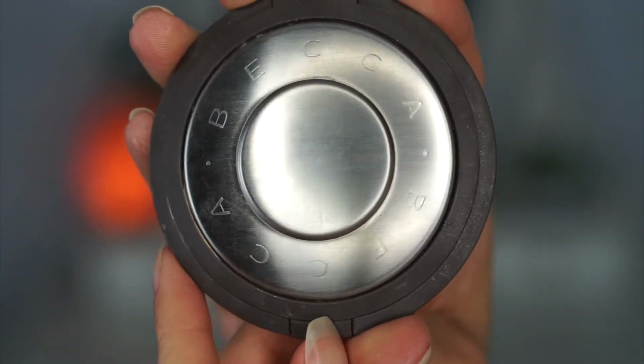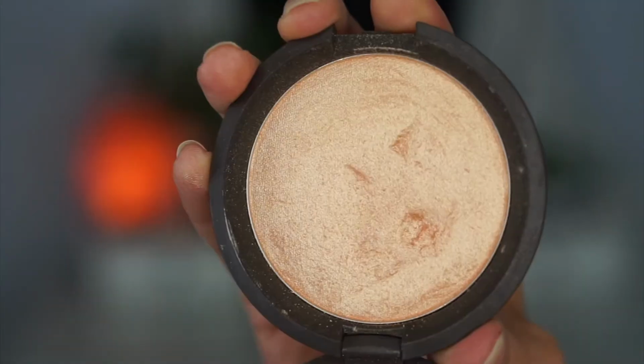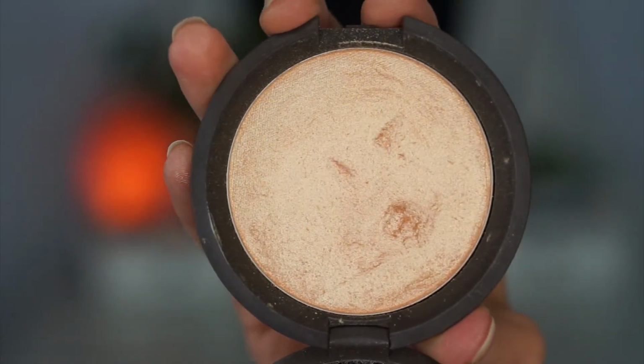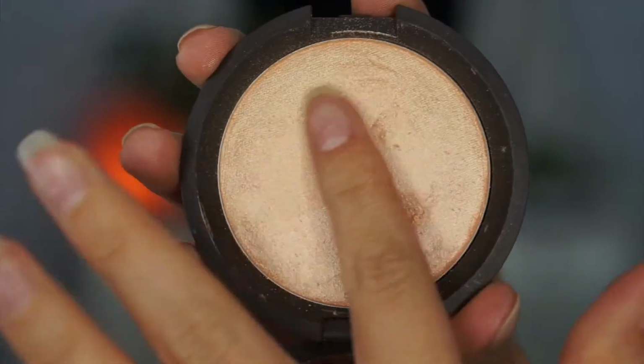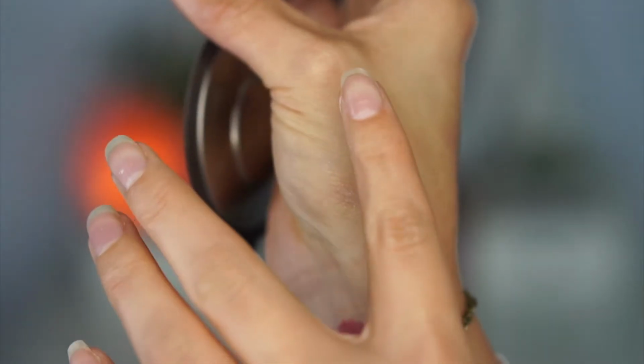This next highlighter, if you have not heard of it, I don't know where you've been all your life, but it is by Becca in the color Champagne Pop, and this was in collaboration with Jaclyn Hill. This highlighter is so pretty. When it came out, I knew I had to have it because Jaclyn's highlight is always popping, so I knew this would be amazing, and it is. It has a gold undertone, but it's really pretty.